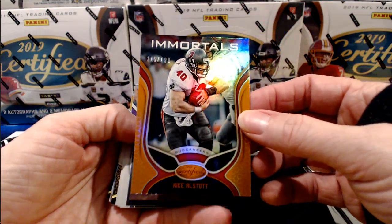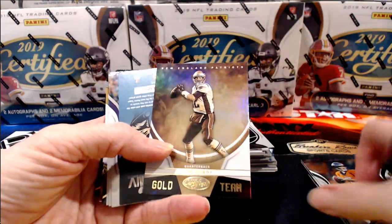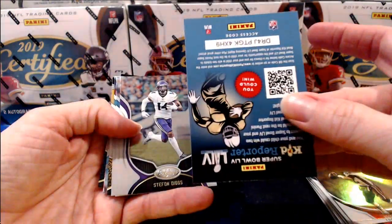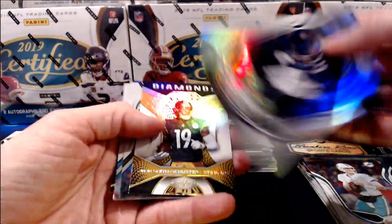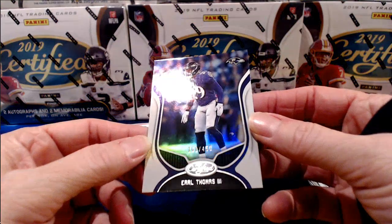There's an Immortals. We'll find many of these inserts. And again, that one being orange is to 199. Gold Team, loads of those as well. The vast majority not numbered. These are little advertising cards. We will find more of those than we care to see. But I will every time probably flip them over front and back because I like to make sure there's no card stuck to the back.